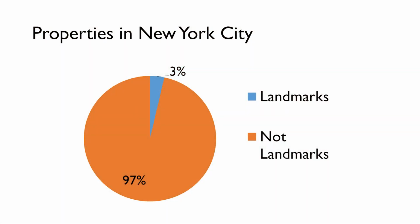So they've talked a lot about landmarks, but this is the properties in New York City. Yeah. 97% of the properties in New York City are not landmarks. People are always like, oh my God, these landmarks, they're killing us. So that's just sort of a graphic there for you. That's a true number.